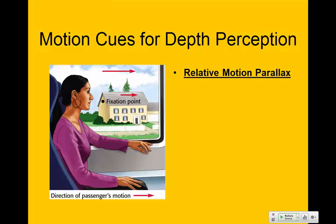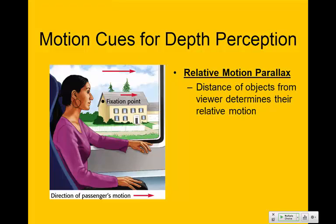Well, that's this relative motion parallax thing, that the distance of objects from you determines how quickly those objects seem to be moving by. So what seems to look like it's moving by really quickly? Things that are closer. What about things that are farther away? Looks like they move by a lot more slowly.